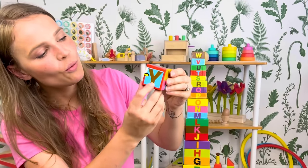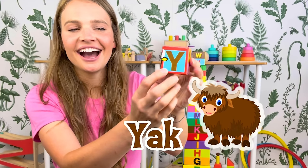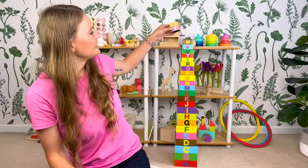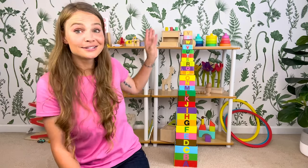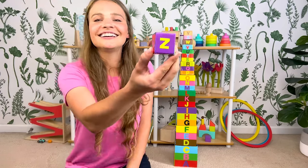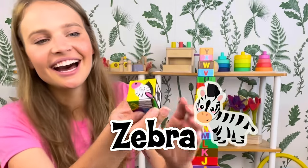And we have Y for yak. The letter Y for yak. This is a silly yak who's holding an x-ray. Let's put this on. It's so tall. We've got one more, and it's the letter Z for zebra.